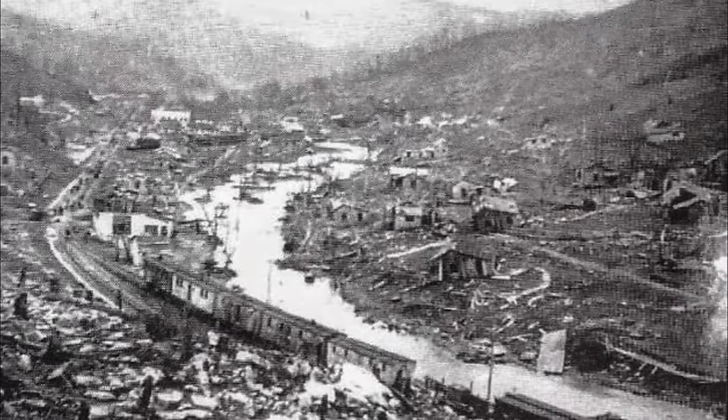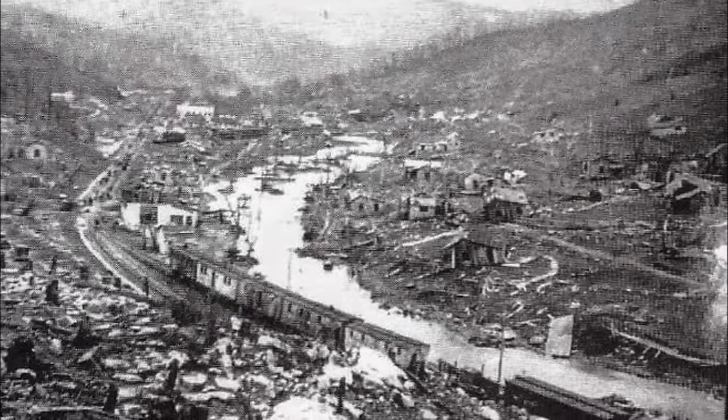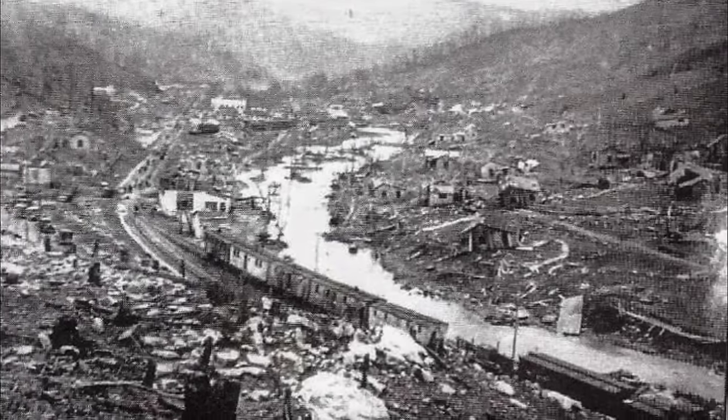And they even had their own disasters. Here's a tornado hit in Pruden, Tennessee, 1933. Wiped the camp out. A lot died there.